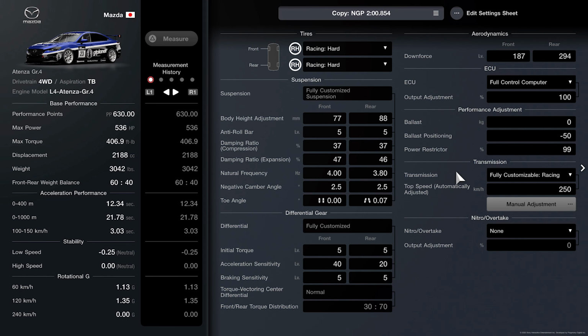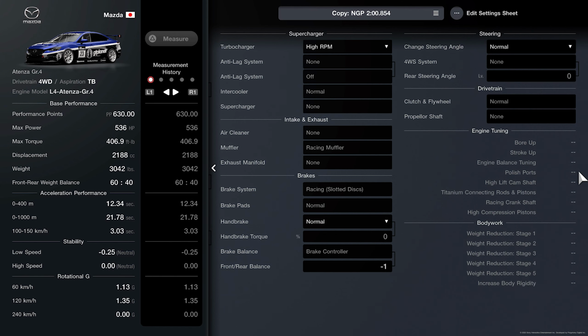Alright, so here is the tune, making use of all 630 performance points. Please feel free to take screenshots if you want to. I wanted to make the Atenza be fast at Nurburgring GP, want to turn a bit more, but also stay just stable enough so it didn't try to spin out coming out of the turns, especially the final chicane. This was actually pretty hard to do as I kept on going over the 630 performance points, so that was a bit of a painful puzzle task to complete.